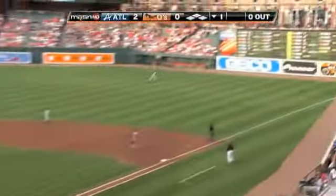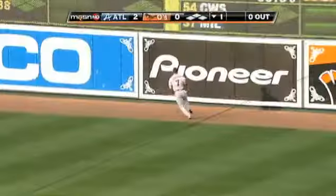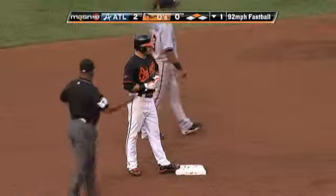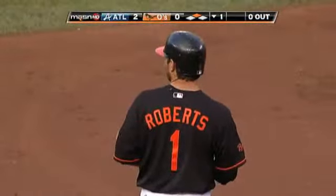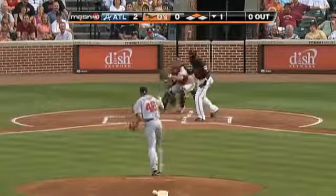Brian Roberts will take him to the corner. They're playing him the other way. That'll take a hop off the wall. Thinking about two. He'll make the turn. Jeff Francoeur gets it in. There's the difference in right field between home and road. Francoeur was waiting for a bounce, not realizing, as Markakis does, that the ball doesn't bounce off that scoreboard. It comes right straight down.